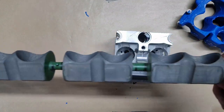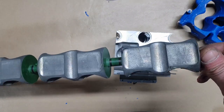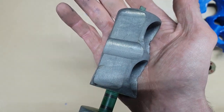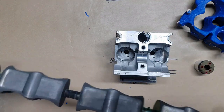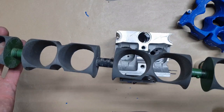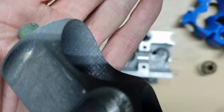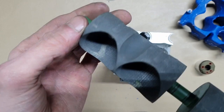Again, huge value. Cast magnesium and then machined afterwards. So you'll always know magnesium because it's got like a rainbow colour. I don't know if you can see that. Yeah, you can see it there. So yeah, very lightweight, very strong. I mean, it's literally nothing to hold it. But again, beautiful part. Cast and post machined there. You can probably see the machining marks there. And I think it probably got a rub of a die grinder just to smooth them off.